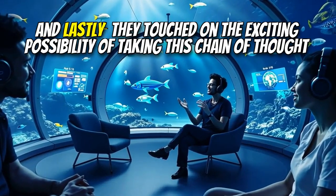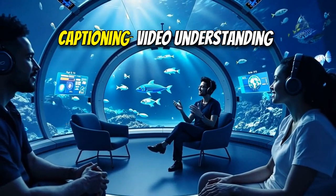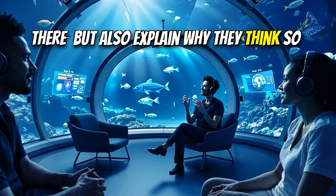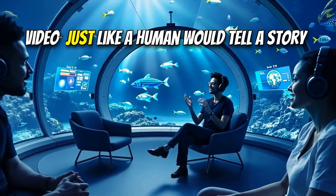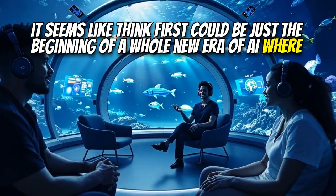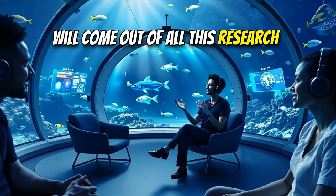Absolutely. And lastly, they touched on the exciting possibility of taking this chain of thought approach and applying it to other vision language tasks, like object detection, image captioning, video understanding. There's so much potential. Imagine a world where object detection models don't just tell you what objects are there, but also explain why they think so. Right, or video understanding models that can sum up the main events and relationships in a video, just like a human would tell a story. So many possibilities. It seems like ThinkFirst could be just the beginning of a whole new era of AI, where these systems can really understand and interact with the world. Yeah, it's a really exciting time to be working in AI. Who knows what incredible innovations will come out of all this research?